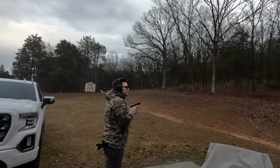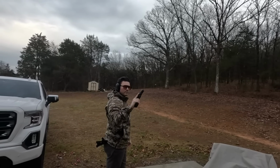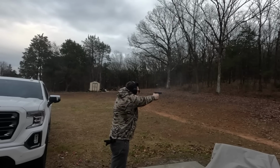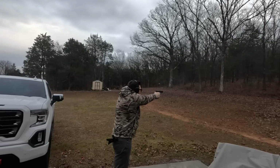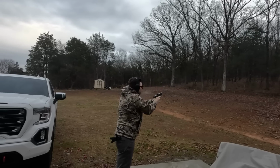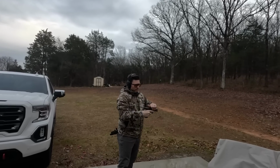Since he's been firing other .45s, he thought he would break out his old Glock 21. It's hard to beat it.